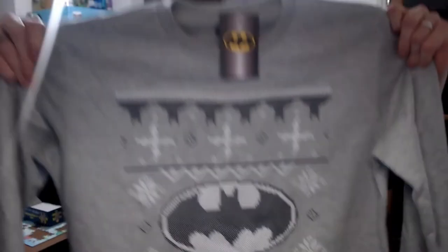With the Batman logo on it. And it fits me perfect. So I'm happy with that. Very, very happy with that. So that's the first item. Batman jumper.